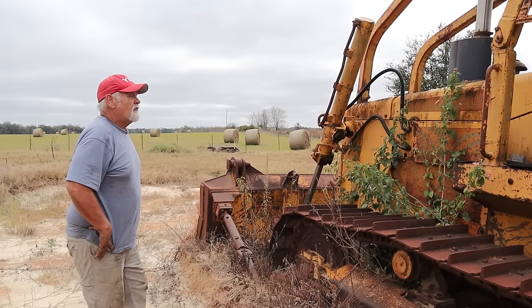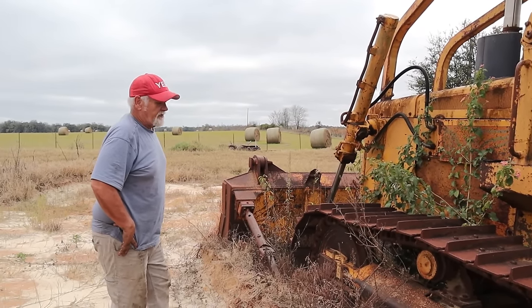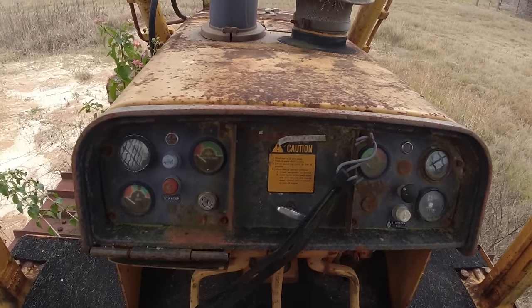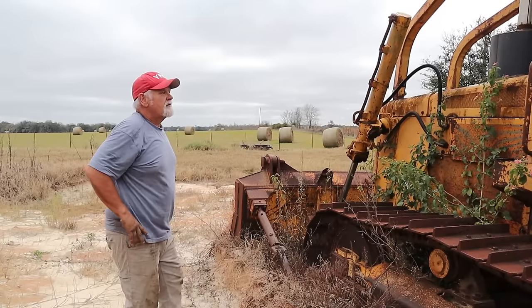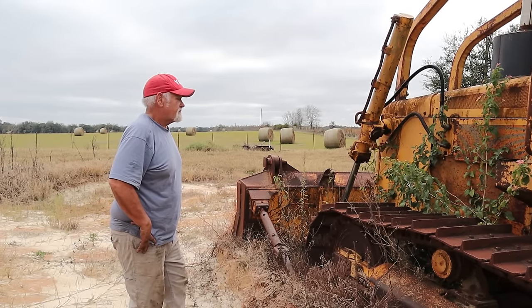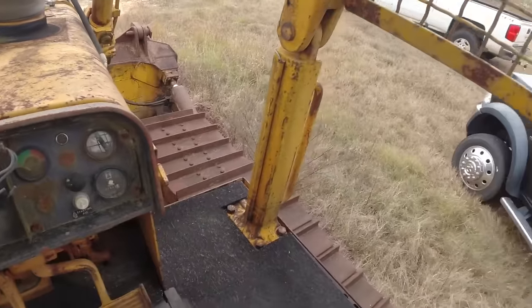I'm sure everybody remembers where they were on 9/11. I was about 15 miles that way when 9/11 hit. Really? Yeah. Wow. I was right here. Yeah, everybody remembers where they were for 9/11.